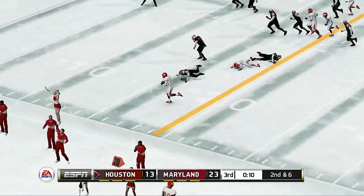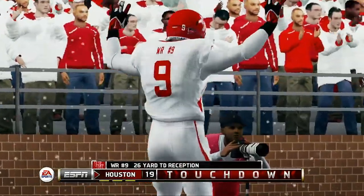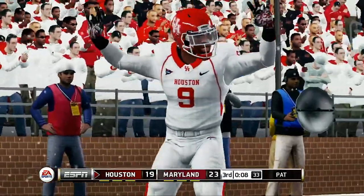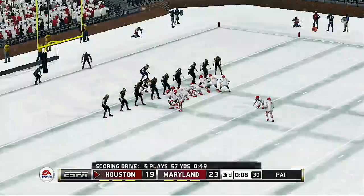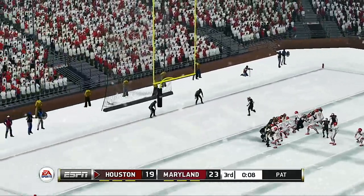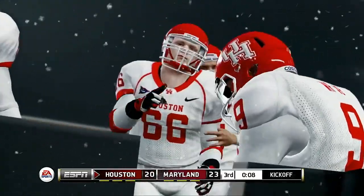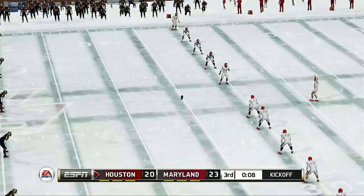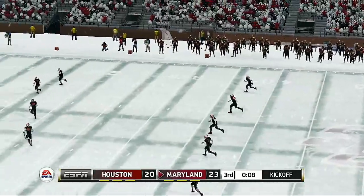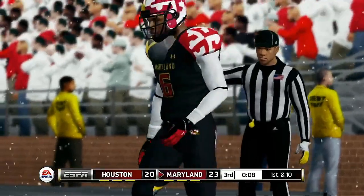Got him on the screen play. Touchdown, Houston! Here's the point after to try to cut this to a three-point game. He splits the uprights with the extra point. Everyone's all lined up and ready for the kickoff. He really got a hold of that kick. This one's going to be down in the end zone for a touchback.